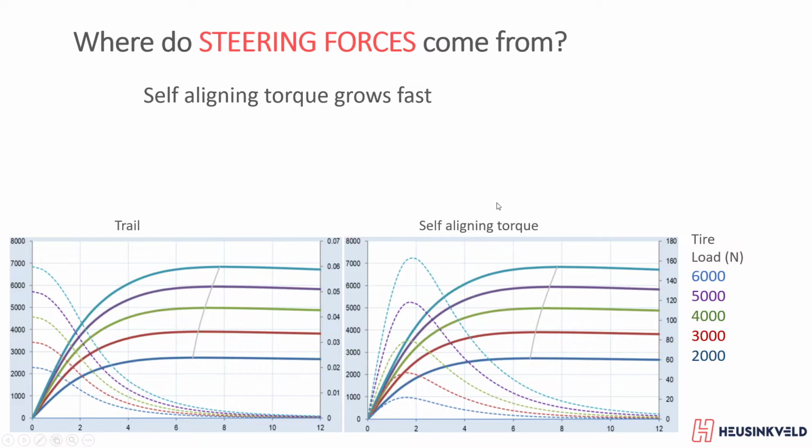And in this case we have 2000 up to 6000 newtons of tire load. And here we see the trail, that thing that drops as slip angle increases. This is straight from the simulator. And you see every time we add 1000 newton of tire load, we sort of get linear-ish steps up in the pneumatic trail. This won't be 100% accurate, but it's a reasonably good representation of what will happen. There's not that much wrong with it. So that's a linear increase. For every bit of extra tire load, we get a bit of extra pneumatic trail.